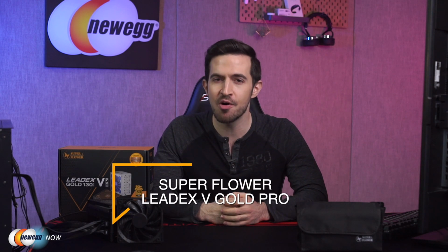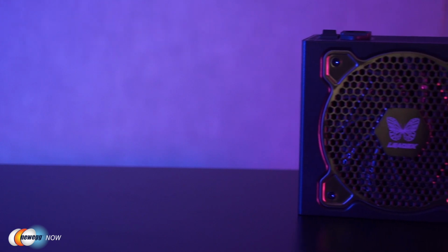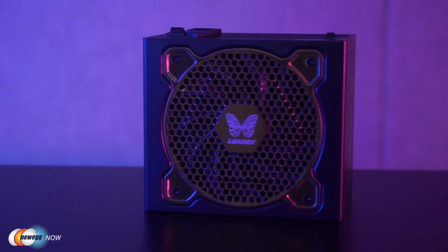All right, Eggheads, that is the 1000-watt Super Flower Leadex V Gold Pro power supply. Cutting-edge SRM technology, the Synchronous Rectifier Ultra Miniaturization, is what helps them achieve that ultra tiny power supply length of just 5.1 inches while maintaining the 80 Plus Gold standard at 1000 watts. It's tiny, it's quiet, it's got that new patented universal super connector, and 2 levels of overpower protection so you can run your devices without feeling worried. My dear Eggheads, the Super Flower Leadex V is something else.